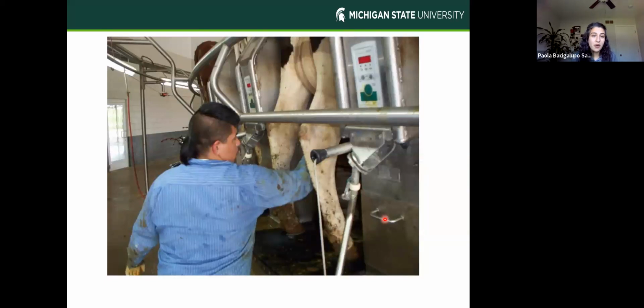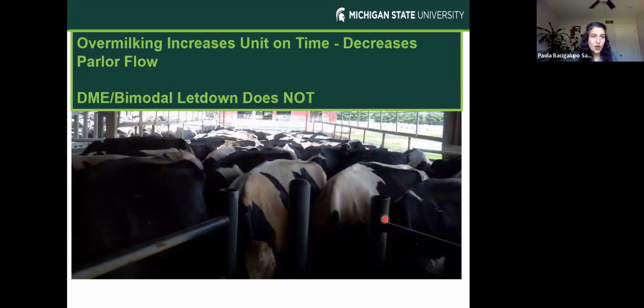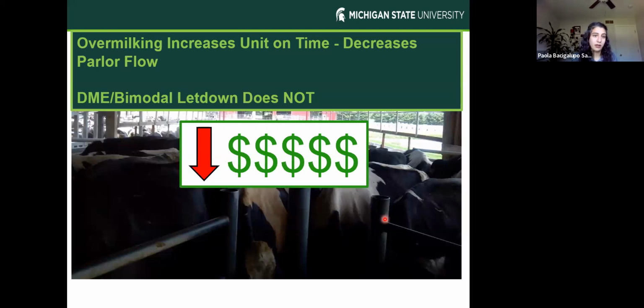So the message is that we need proper stimulation, either by hand or by a brush, but we need that. And the other message is that overmilking increases unit on time, therefore decreases parlor flow and parlor efficiency, while bimodal let down or delayed milk ejection does not decrease parlor flow. What they both do is impact the overall health of the cow, and they can have very costly implications for your operation.